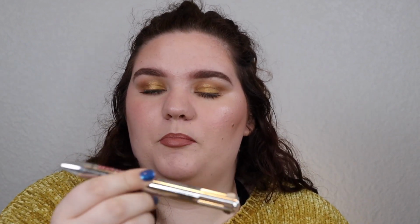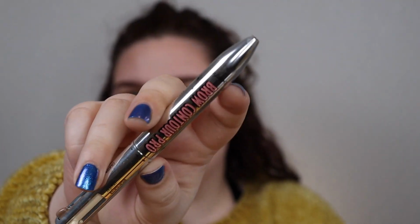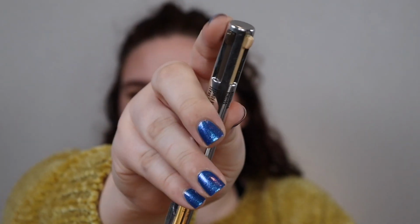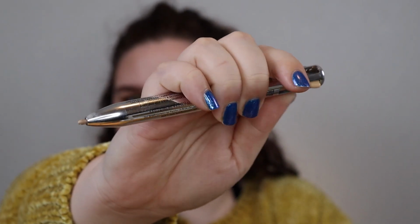Brows. This is the Benefit Brow Contour Pro. This was really popular because it's like back from when you were a child, and it had the different clicky pens, you know. But it's for your brows, which I enjoy. This product is very creamy. You don't need a lot. You can get carried away really easily. It sits on my brows today.